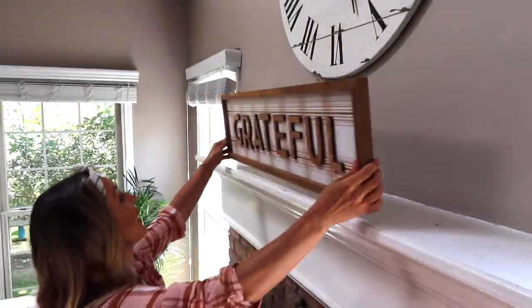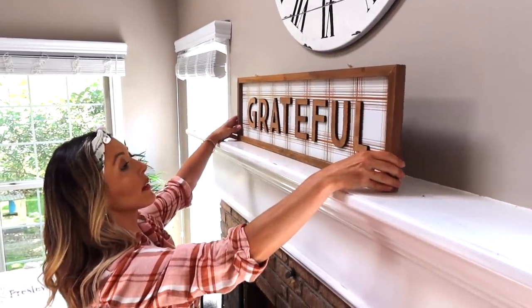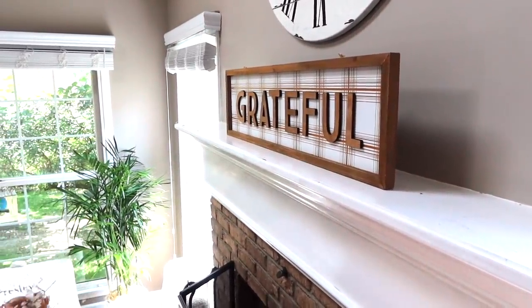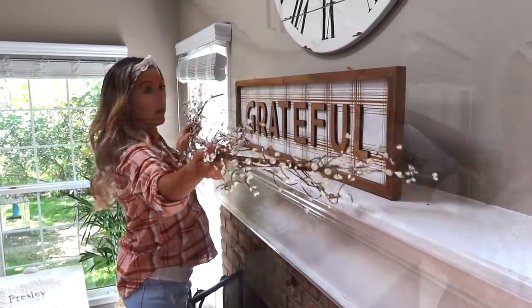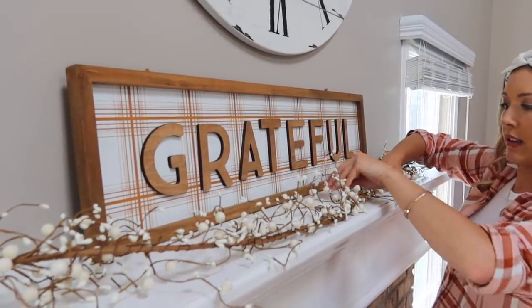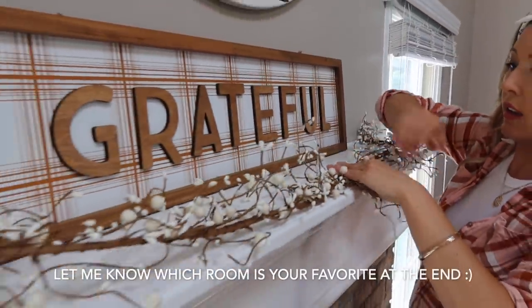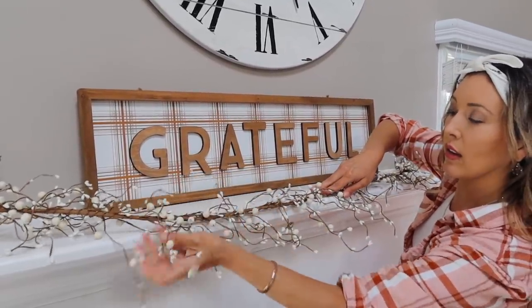We're getting started decorating for fall in my family room today, so get ready for a fall mantle makeover. I cannot wait. We're going to be adding some cozy fall pillows and throw blankets and decorating the entertainment center in here. And make sure you let me know in the comments how you like the 2020 fall decor. And let me know at the end which room makeover was your favorite. I always like knowing which decor transformations you like the best.